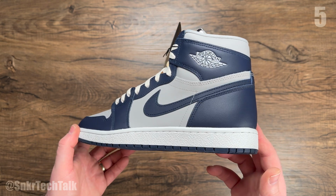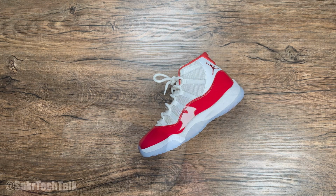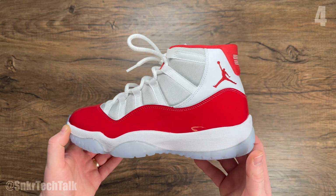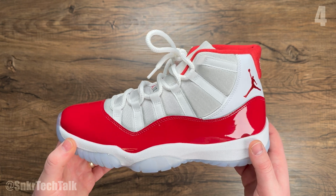But coming in at number 5, you have the Air Jordan 1 High 85. Coming in at number 4, you do have the Air Jordan 11 in the Varsity Red colorway, or some people are calling these cherries. Back in '01 with the low tops, we just called them the Reds.